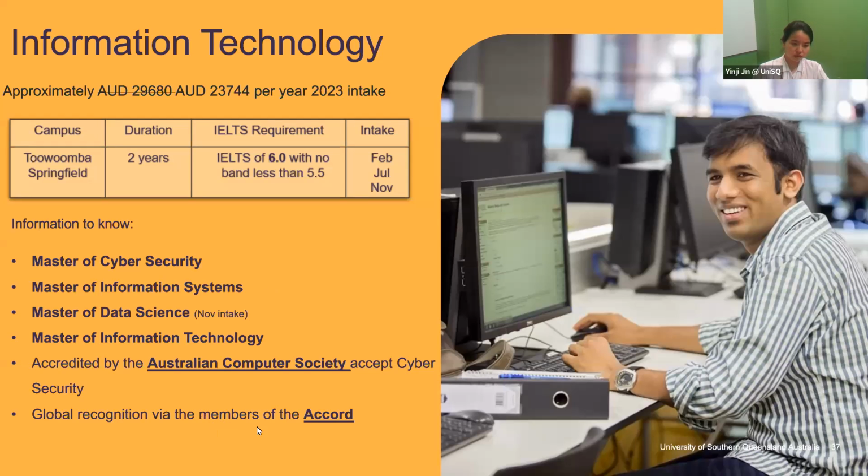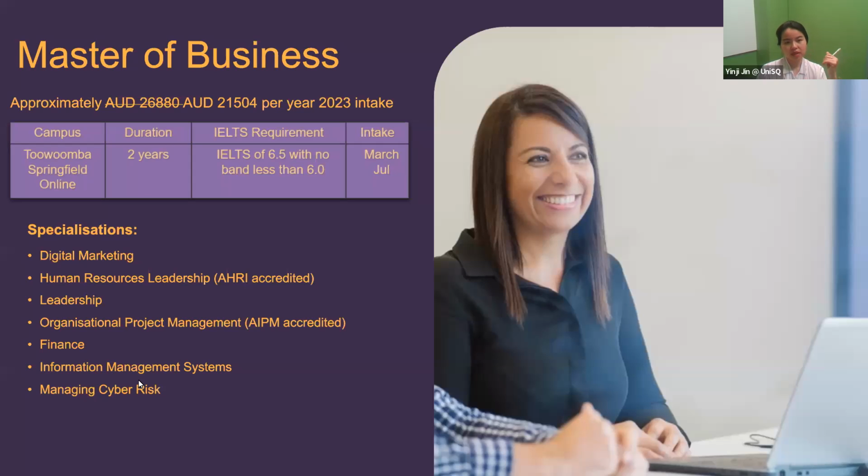And it is also globally recognized by Seoul Accord. Lastly, it is our new program for 2023. It's our Master of Business. In terms of tuition, after 20% scholarship, it comes down to $21,504 per year, and it's delivered in Toowoomba and Springfield Campus.